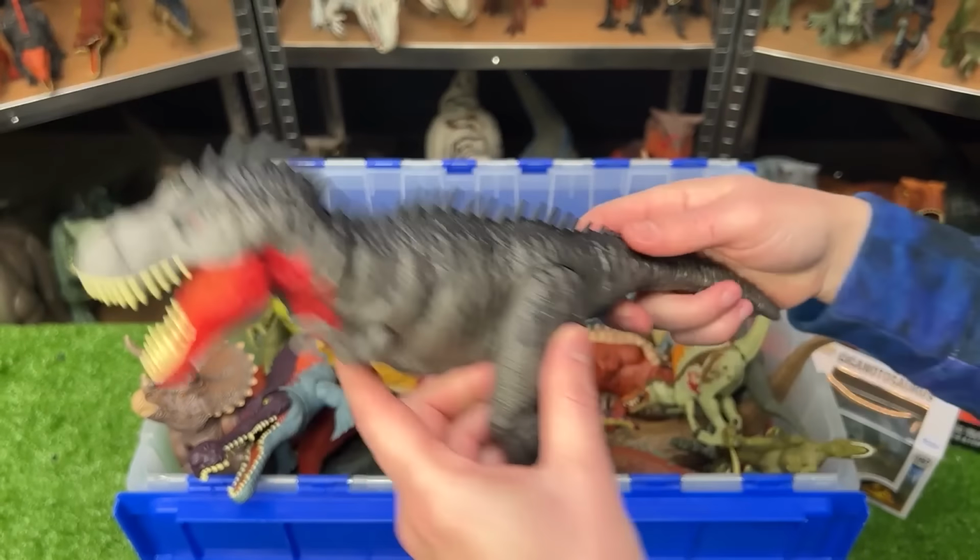Over here we've got another super colossal T-Rex. I believe this one is from Camp Cretaceous. It has the bright orange sides with the brown on top and the lighter underbelly. So let's place this on the left side over here.